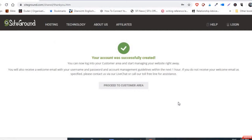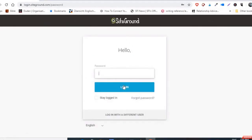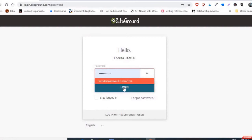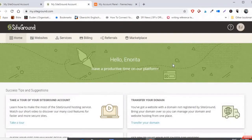After your payment, this is what you get. Your account was successfully created. You can now log into your customer area, so proceed to your customer area. So here, those are the login details you had. You use them to log in here. They are the login details you used when you were registering some few moments ago. That's what you're going to use to log into your Siteground dashboard.